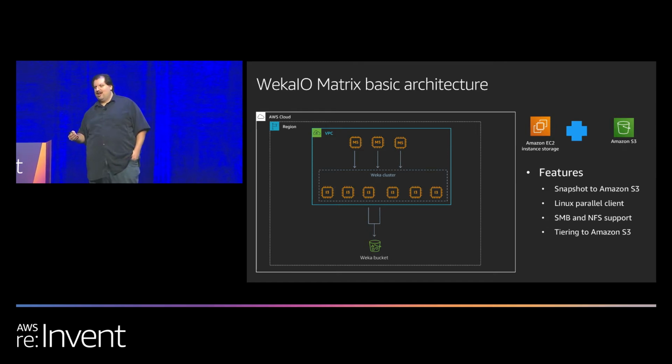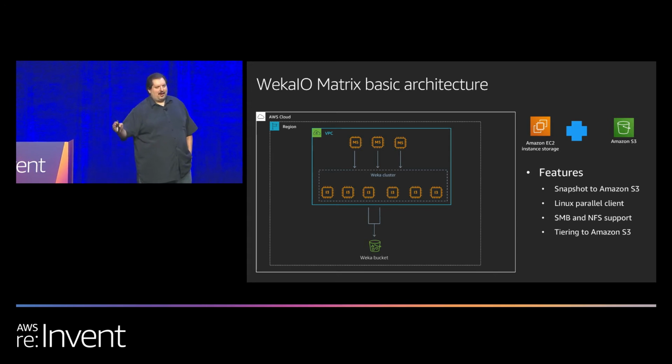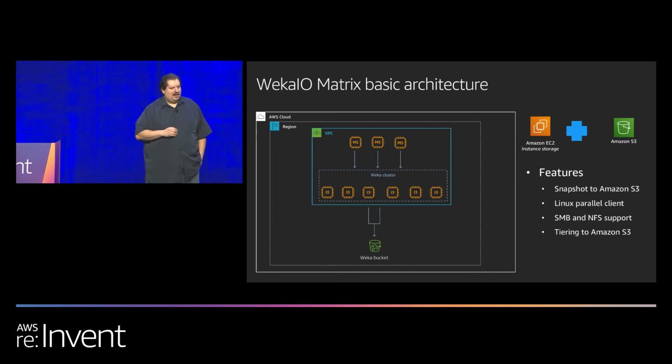So let's say you have a SaaS solution that only has activity at certain times of the day, for instance, right? You can potentially have that compute only running at that time, snapshot to S3, and bring that back up as needed.